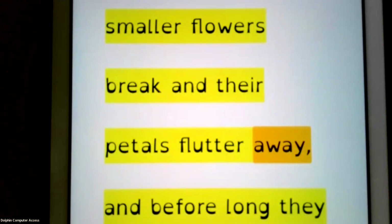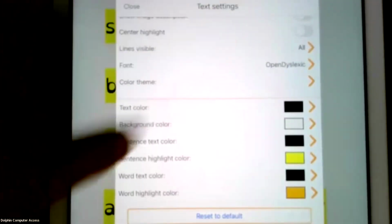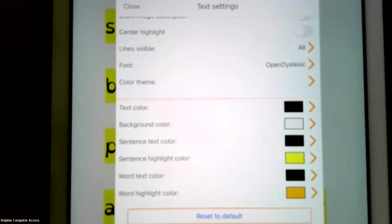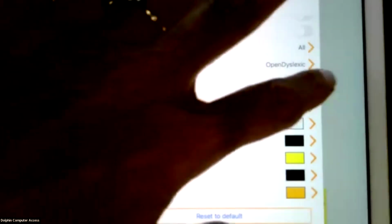Okay, I'll just hit the pause button there. So the next strategy is using sentence and word highlighting. Those are found in the exact same place, and you can adjust those. The text color, the background color, all of that can be customized. But like I said, I just chose a theme. I can choose a different theme, show you how that looks.